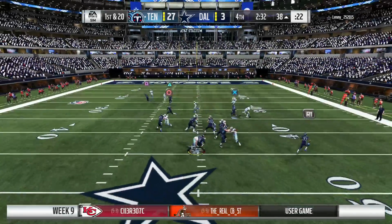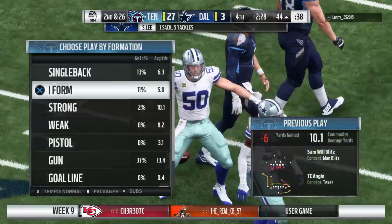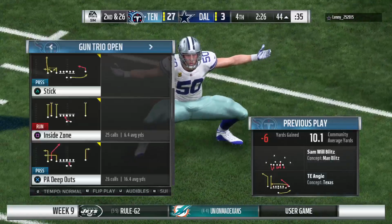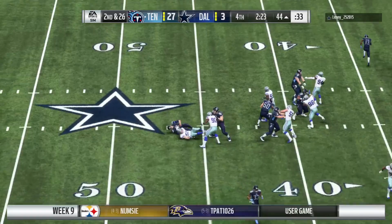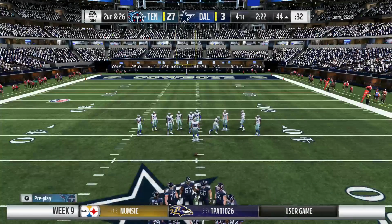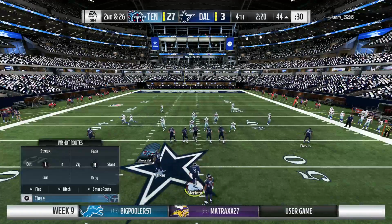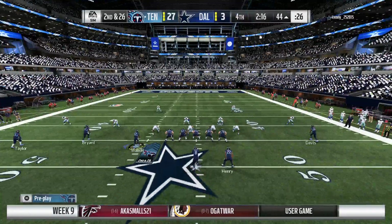To throw is Mariota. Under a heavy rush, and down he goes. Sean Lee in there to get him, and that's sack number 6 for him on the year. After the sack, they're staring at a challenge basically from the other side of town. It's 2nd and a country mile.